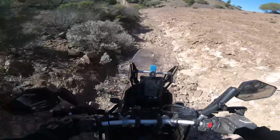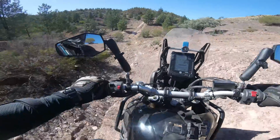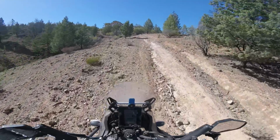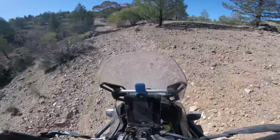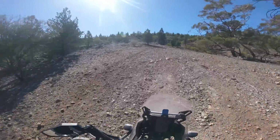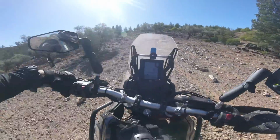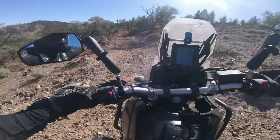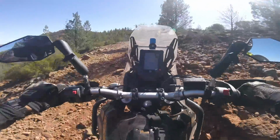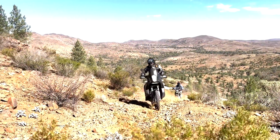This ridge wasn't done with us yet. What we thought was the top was actually just the middle ground, and we still had some climbing to do, much to Shane's disgust. In the end, Shane and the others all conquered this hill, and we were able to push on to the actual top of the first ridge.